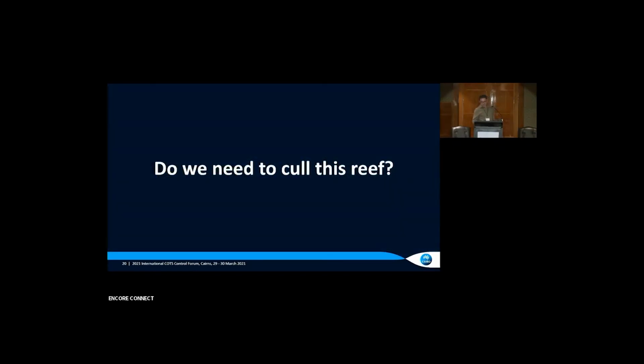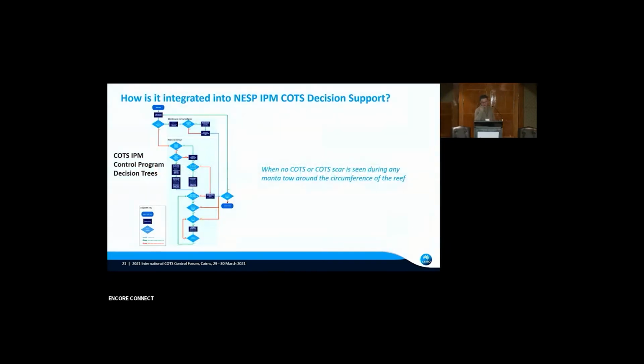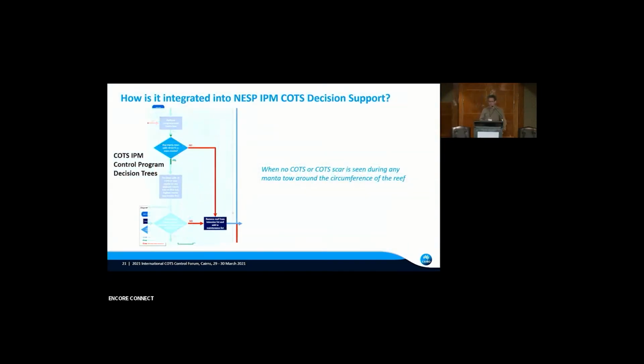Once you've manta-towed, you need to decide whether you need to cull or not. So the decision support system includes a relatively simple rule to answer this question based on the data you just collected in the manta-tow. If no COTS or COTS scar is seen in any manta-tow around the reef, we don't need to dive at the reef, otherwise we do. There's a lot of nuance to this simple rule, but the most important thing to know is that since the new control program rolled out in November 2018, we've been tracking the performance of this rule.